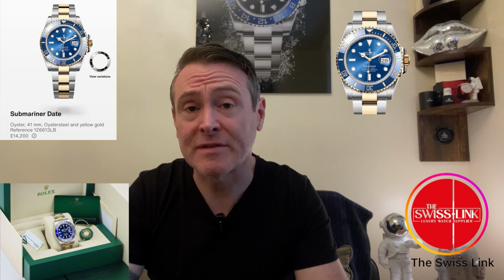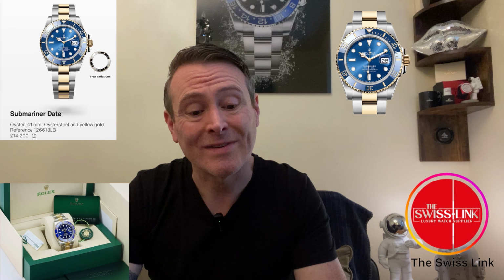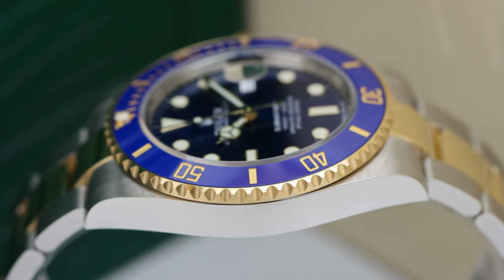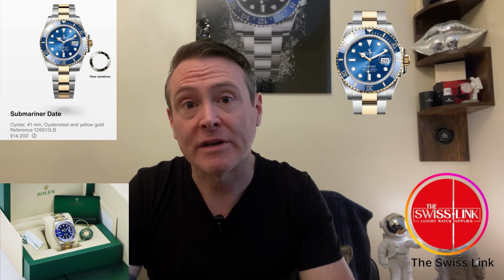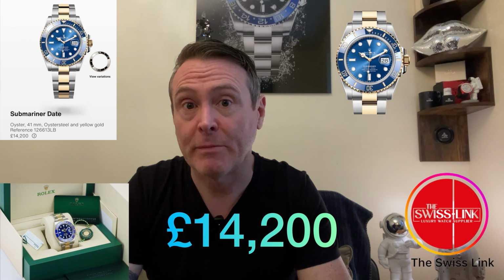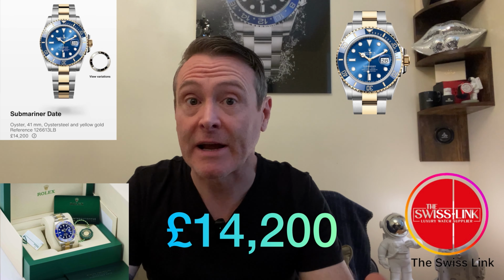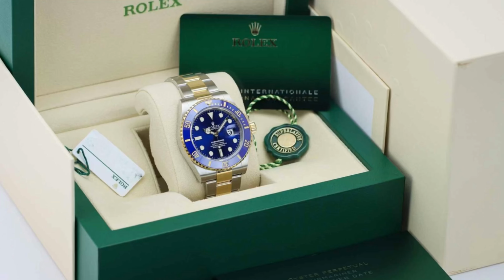Now, this is the latest version of the Bluesy. It's the reference number 126613LB. It's a 2023 full set in mint condition. The current MSRP of the watch at a Rolex authorized dealer is £14,200. A lot of money, but a lot of people do want to buy directly from an authorized dealer, and I don't have a problem with that.